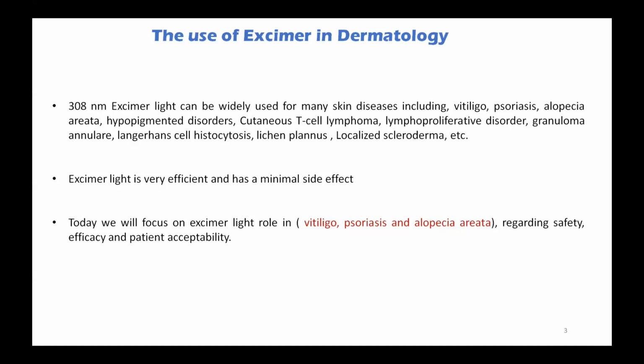Today, because of our time, we will focus on the excimer light role in vitiligo, alopecia areata, and psoriasis, and we will share our protocol and our clinical results. We will talk about the efficacy, the patient acceptability, and the safety of the excimer light.